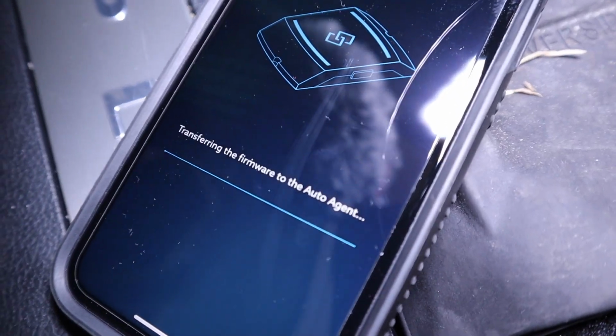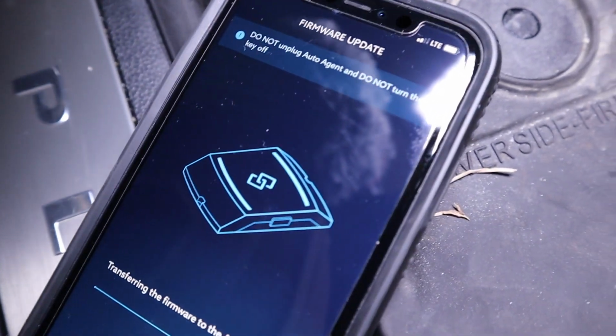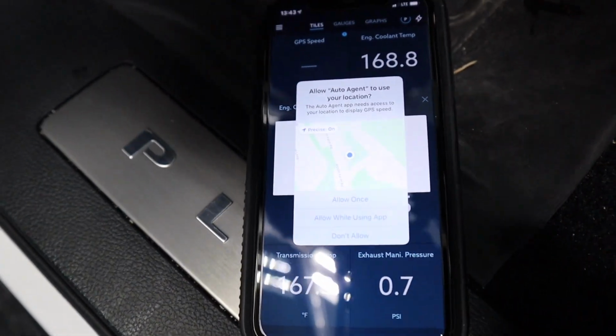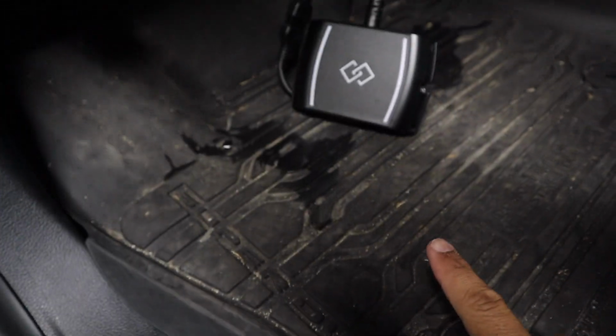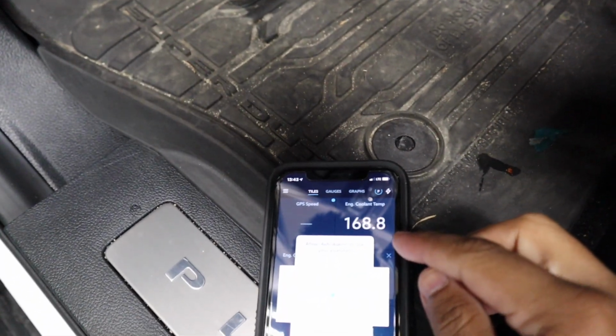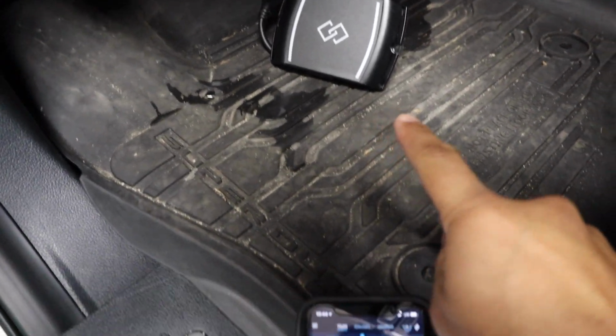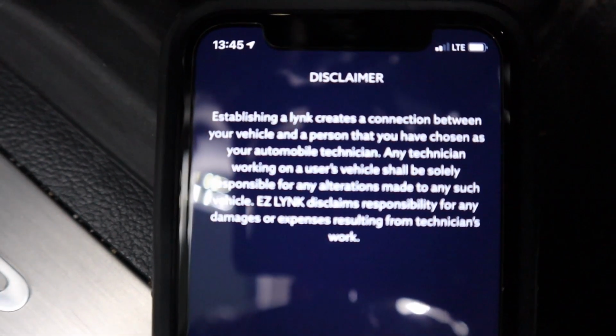It says transferring the firmware to the Auto Agent. Do not unplug Auto Agent. Do not turn the key off. Cool. Alright, so that's done. The Auto Agent will turn off, and then it'll lose its Wi-Fi connection. So you're going to have to, again, reconnect to the Wi-Fi to the EZ-Link. And then you'll have to confirm the VIN for the truck. Alright, go ahead and read that.